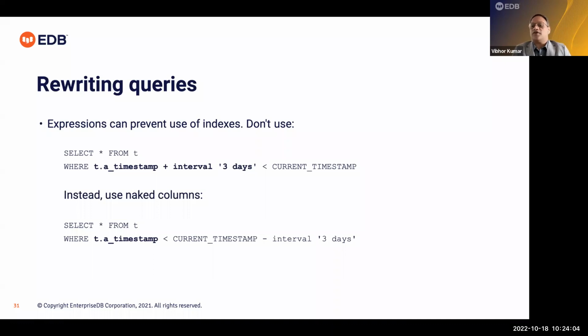With those tools, there are some important recommendations when you're writing queries, right? That is how you should write the queries. For example, this is one example you can see here, where you can see in which condition the indexes will be used. The first expression may not be useful for using the indexes, because it will prevent the indexes. Here you can see the column plus interval value will be dynamically evaluated first before rechecking the conditions. So we always recommend rewriting such queries with naked columns. Use naked columns in the where clause, right? This way you can make PostgreSQL use indexes for your specific queries.